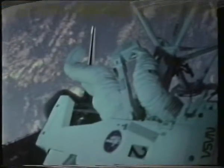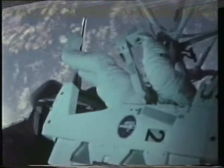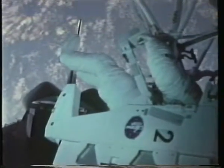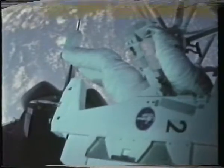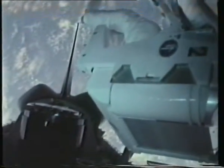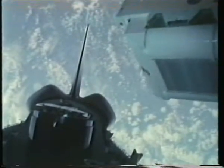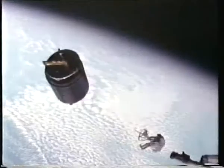We have a sequence of footage now that are drawn from both the EVAs, interspersed. We won't distinguish between the two, but try to give you a flavor for what it was like. Rick says right at sunrise we went out. Dale's actually flying out here with Rick recording most of this on all sorts of film.